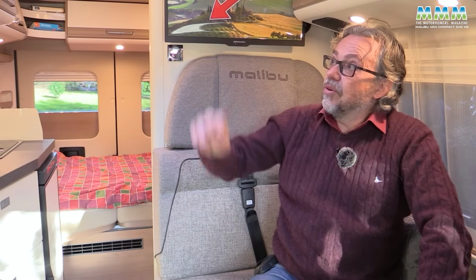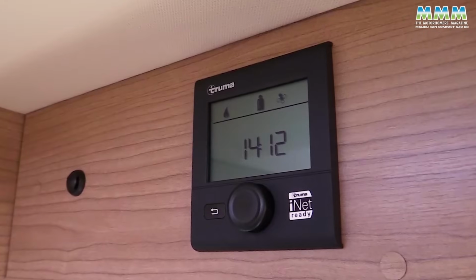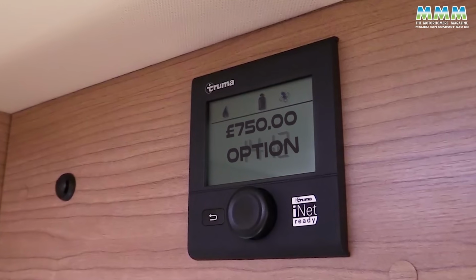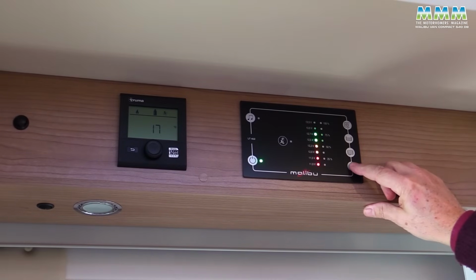Other details before we move on to the kitchen, well, over the door you've got your CP Plus control for the gas and electric heating. That is a £750 option to upgrade to the electric version of the heating, and a very simple, very easy to use control panel too.